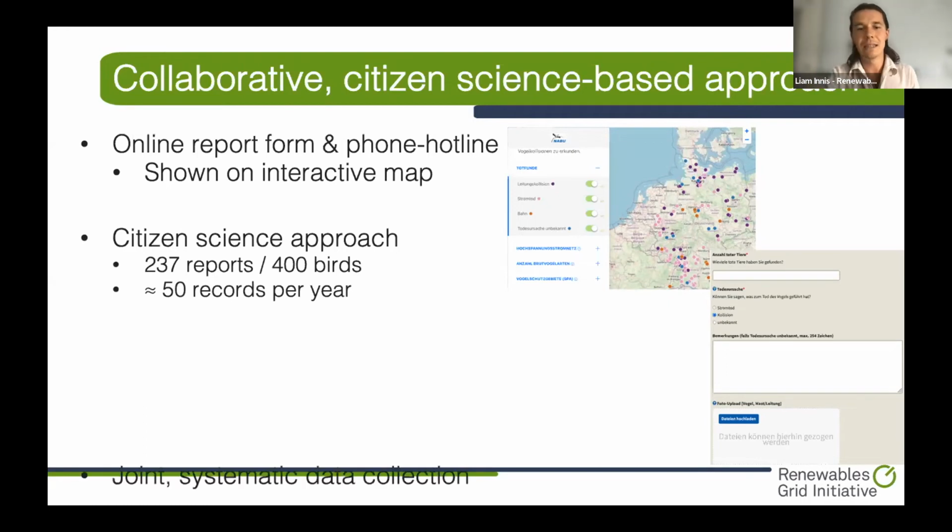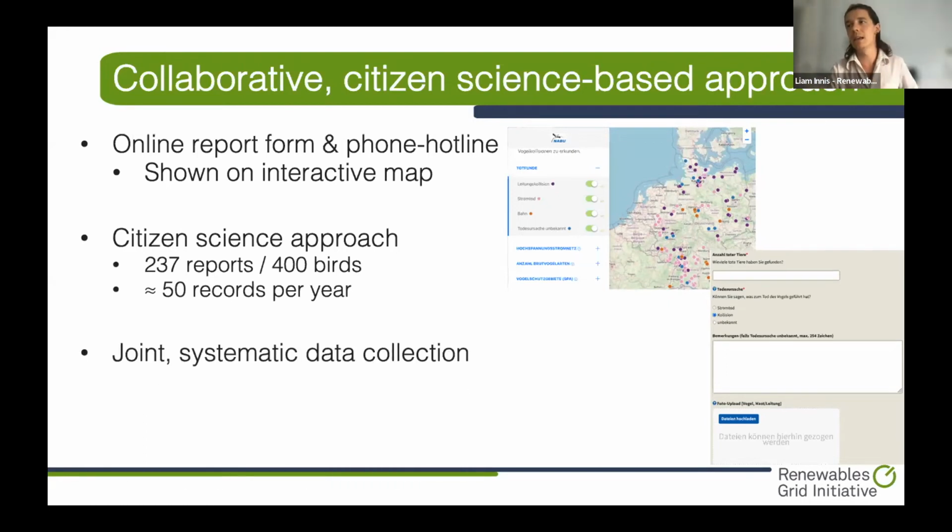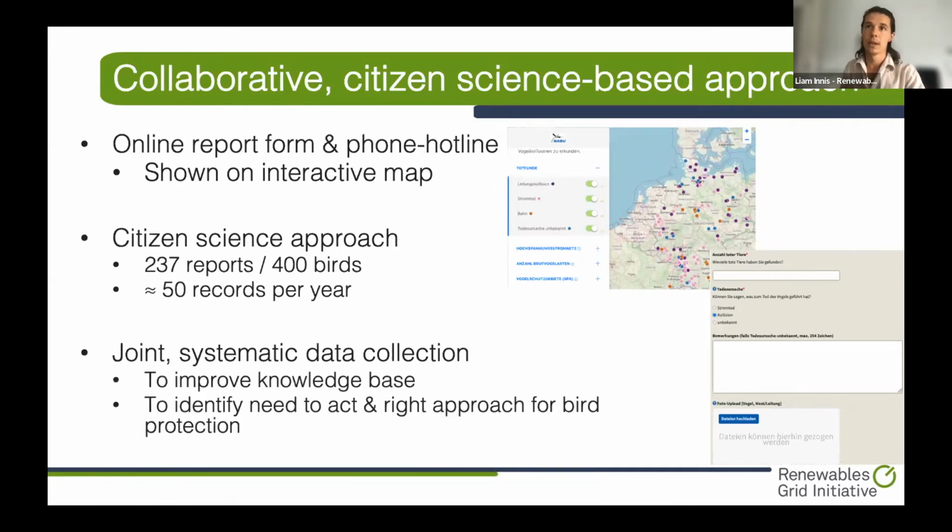And what they seek to do, as a joint systematic data collection exercise, is twofold. It seeks to improve the knowledge base in Germany in general, and also then bring to the grid operators' awareness the need to act, and the right approach for bird protection. This doesn't mean that every find equals an immediate action, because that's just not realistic or possible sometimes. Sometimes the grid needs to be turned off, and these passes are very hard to come by. But what it does do, and why it's so valuable, is that it paints an accurate and current picture of sensitive areas in Germany.